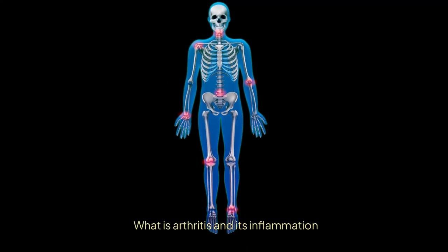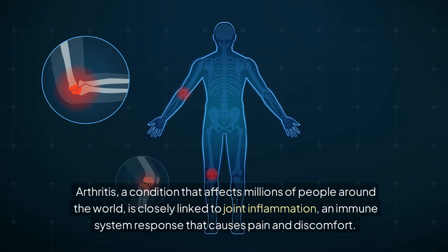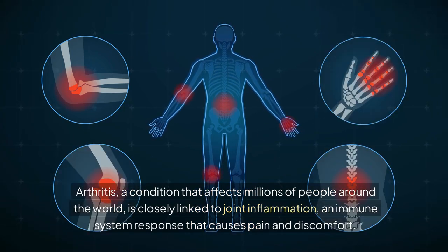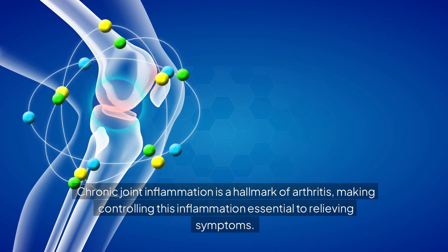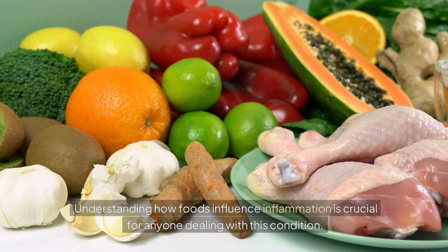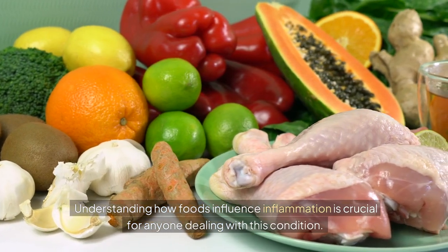What is arthritis and its inflammation? Arthritis, a condition that affects millions of people around the world, is closely linked to joint inflammation, an immune system response that causes pain and discomfort. Chronic joint inflammation is a hallmark of arthritis, making controlling this inflammation essential to relieving symptoms. Understanding how foods influence inflammation is crucial for anyone dealing with this condition.